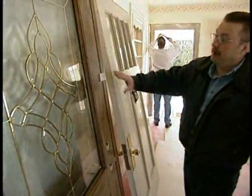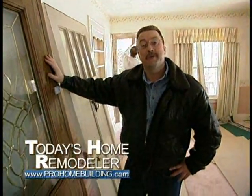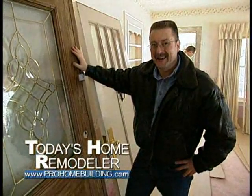Well, Dusty, we talked about how beautiful these doors look, how realistic the finish is, and we'll learn more about the finishing process next when we continue with today's Home Remodeler.